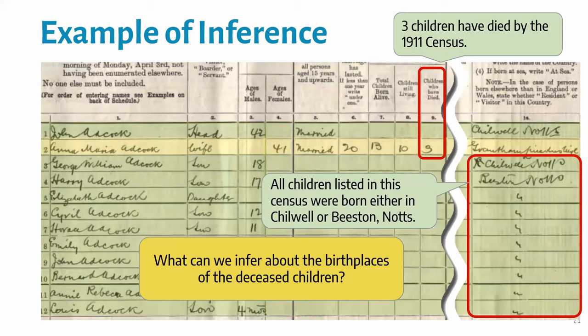So we don't know when these three kids were born. There's a chance that one of them was born before George, because maybe they would have been 19 if they had lived, or possibly even 20. But we just don't know. There wouldn't probably be room for two unless they were twins. So the kids could have been born at any point. So what do you think we can infer about the possible birthplaces of the deceased children? Like, where were they probably born?